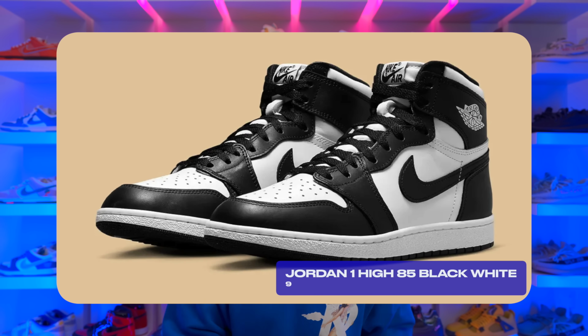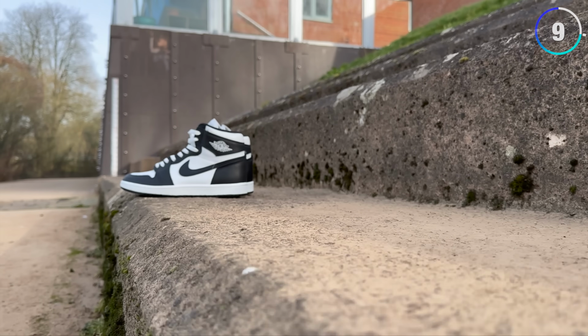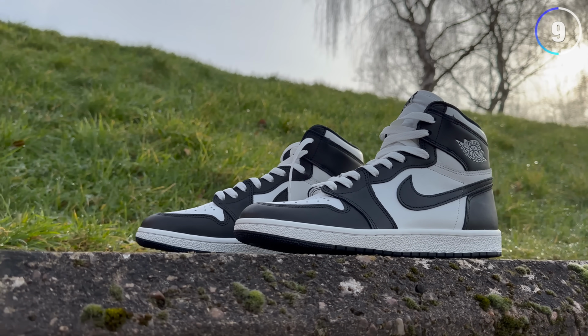Coming in at number 9 is the Jordan 1 High 85 Black and White, or Panda. This is easily one of my favorite and best Jordan 1s of this year. It's definitely not as flashy as the rest or some of the collaborations, but if you wanted a pair of Jordans that you could wear with pretty much anything, I think you'll absolutely be winning with an original colorway of the Jordan 1 made with the 1985 specs.